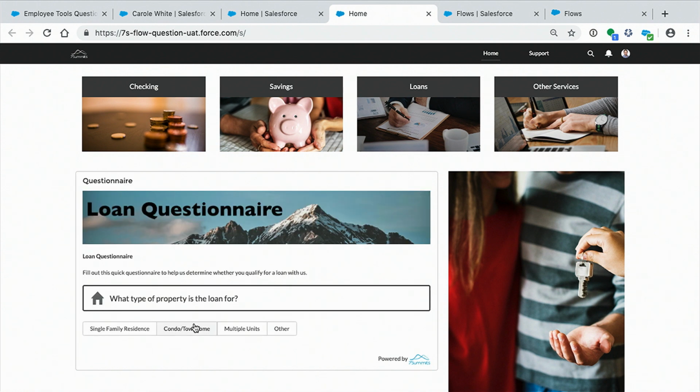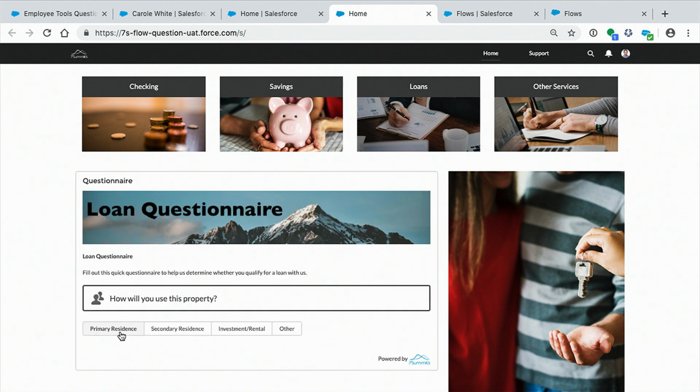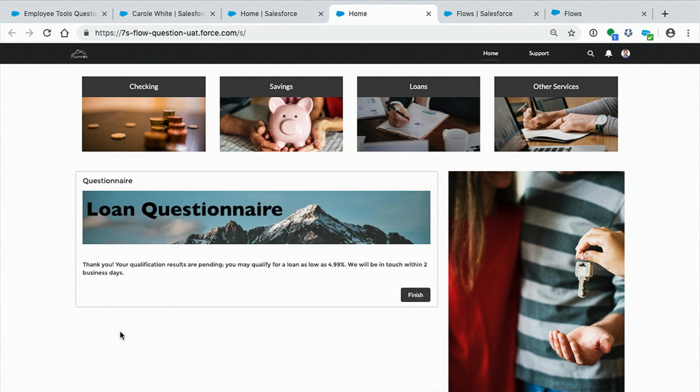You can tell this is definitely not the San Francisco real estate market. Single family residence here. And what loan type are you interested in? 30-year fixed. How will you use this property? This will be primary residence. So upon clicking this last question, it's going to capture that information and again, save it to my user. So in this case, I'm an external user and I'm going through this and it'll save against that user record in Salesforce. Now this is where you can take, I have some sample success text here. This is where you can take it, process it as you want, and you can use the logic within Flow to provide a different message if you'd like to do that.